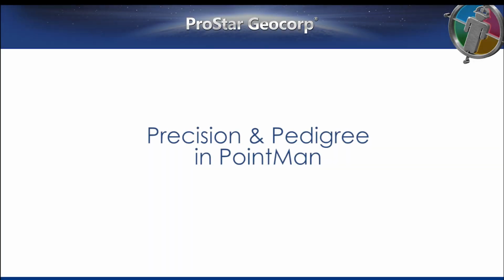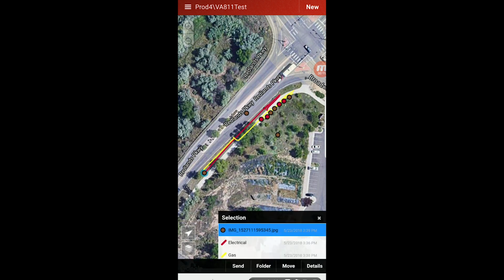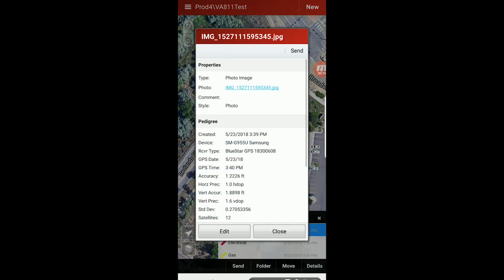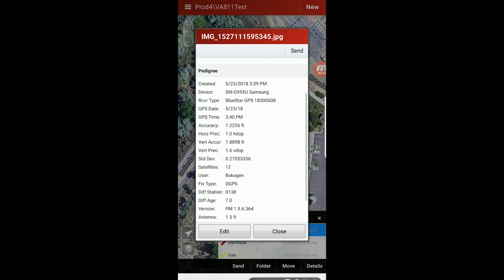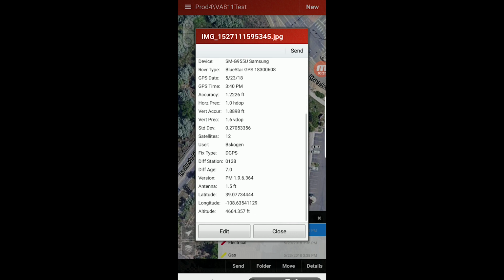Let's look at precision and pedigree behind our PointMan data. Once you've captured a set of utilities, you can easily go back and check the attributes, or as we call it, the precision and pedigree, by simply tapping on a feature on the map, and at the bottom toolbar, tapping the Details button. As you can see, we have a link to the image, as well as the pedigree section, which breaks down all of the attribute fields. Everything from accuracy, both horizontal and vertical, satellite residuals, locate tool information, as well as the version of PointMan that was used and the user that did the locates is all captured.